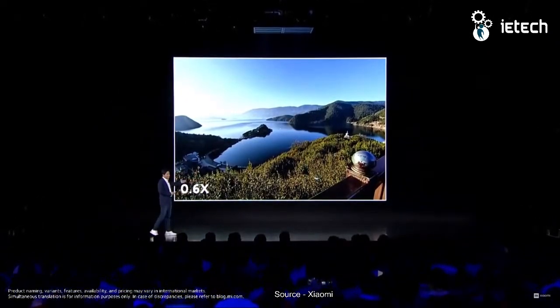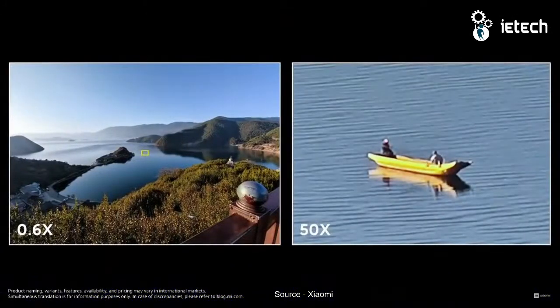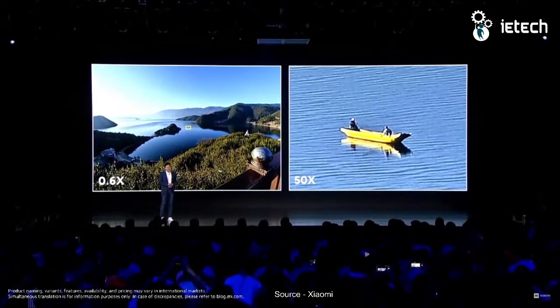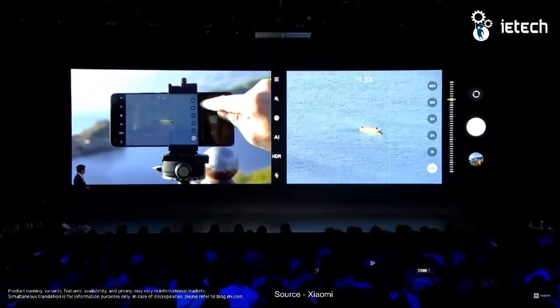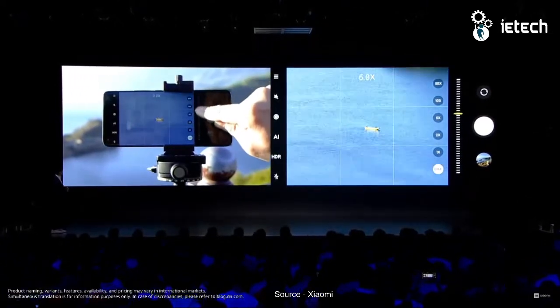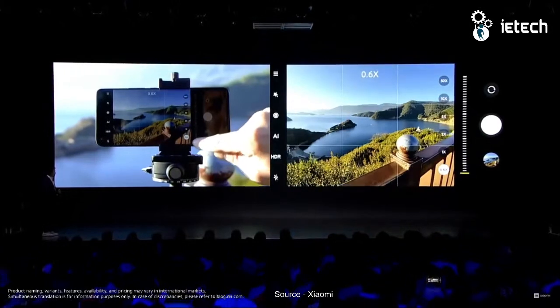Let's take a look at this picture. So this is an ultra wide angle picture. And if we zoom in by 50x, you see two people are sitting in a boat. We recorded the whole process of taking this picture, and you can take a look. Great, isn't it?